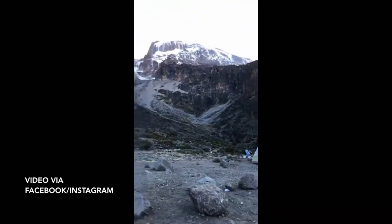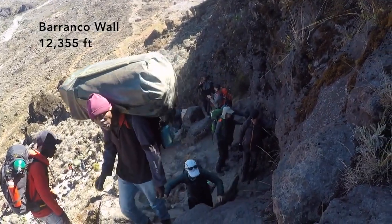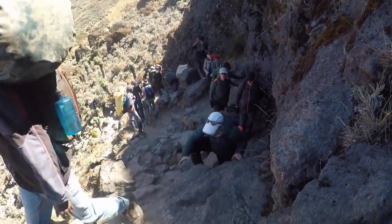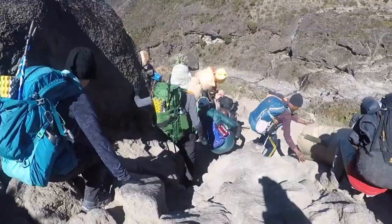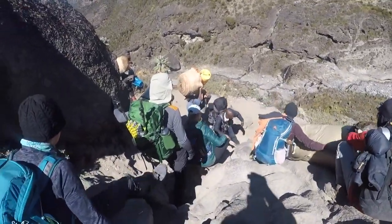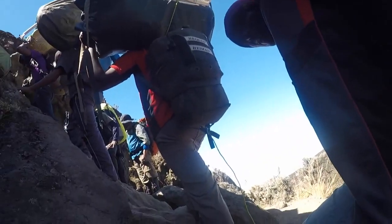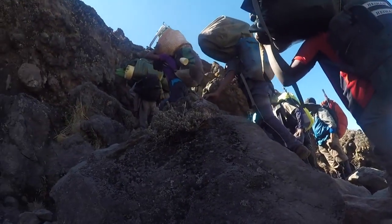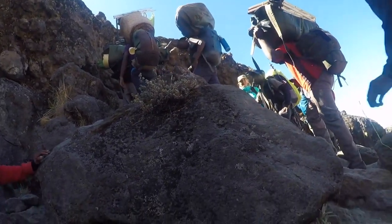You want to know what makes it all worth it? In front of the camera is the porter, followed by Elizabeth, and this is the traffic jam, guys. Okay, it's a bit crowded today.